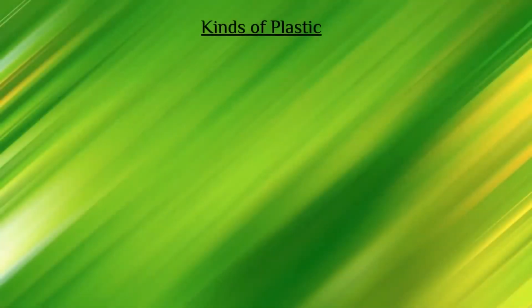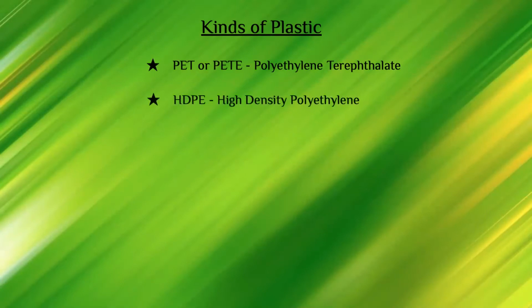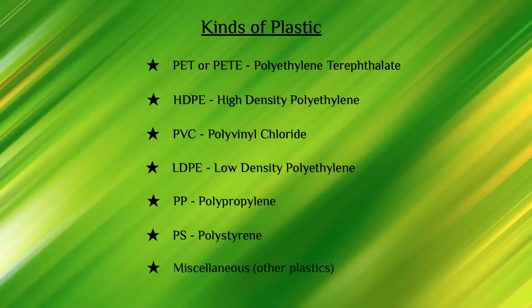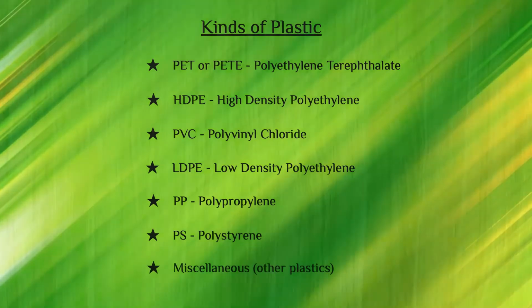Some different kinds of plastic are PET or PETE, which is short for polyethylene terephthalate, HDPE or high-density polyethylene, PVC or polyvinyl chloride, LDPE or low-density polyethylene, PP or polypropylene, PS or polystyrene, and miscellaneous and other plastics.